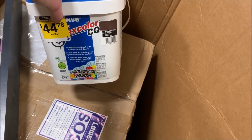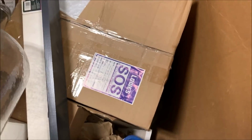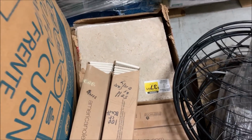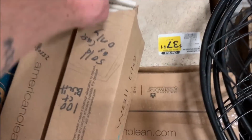Ready to use grout. Looks like some lighting down below. I'm not entirely sure what is in this box. It's sealed, so I can't get to it right now. Looks like some more lighting. There's a lot of lighting on here. And then some tile. That little box of tile was originally 43 bucks, clearance down to 38. So that's some decent stuff.